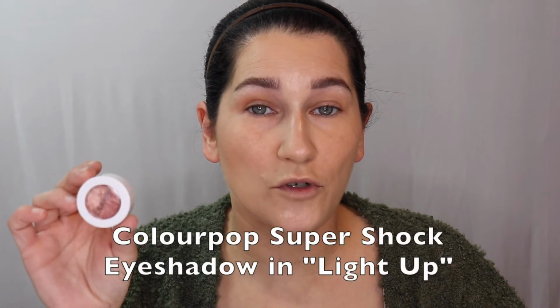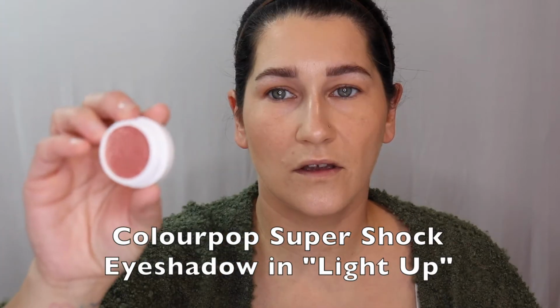Now most days this is all I do. I put the bronzer like that, put a little mascara on, do my lips and head out the door. But if you want to do a little bit more than that, then I would suggest doing one of the single eyeshadows. The one that I'm going to put on today is the Super Shock Shadow in Light Up. It's got a beautiful shift to it.